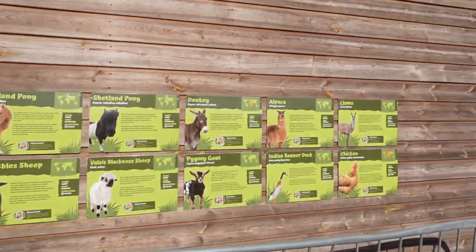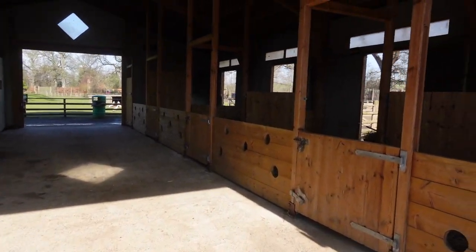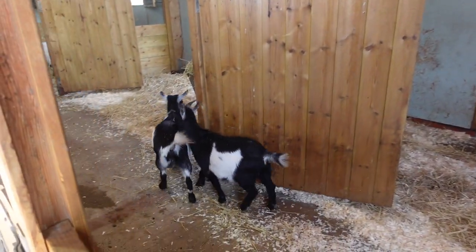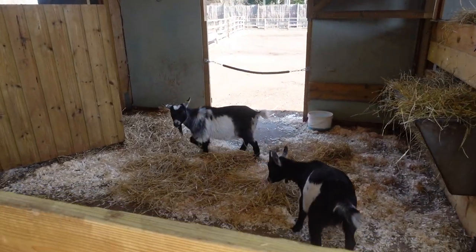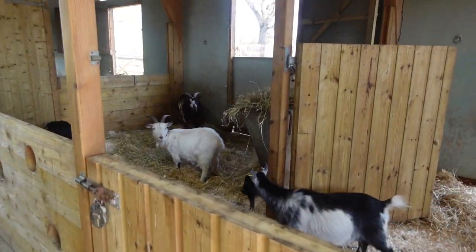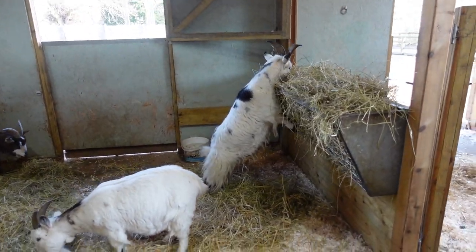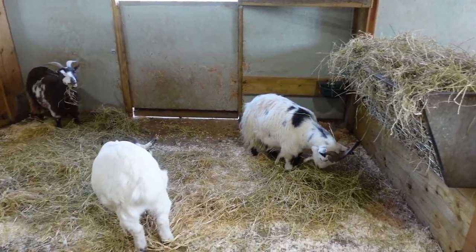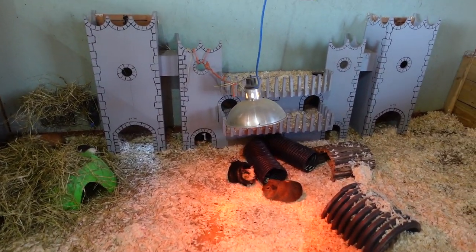Let's go inside. Can hear things rustling around. Mm, little holes, look. Put your hands in so you can pet them. I don't want to scare them. Oh! No one was trying to jump. Oh, look at that. Hello. I'm having their breakfast. Look at the guinea pigs, the castle.